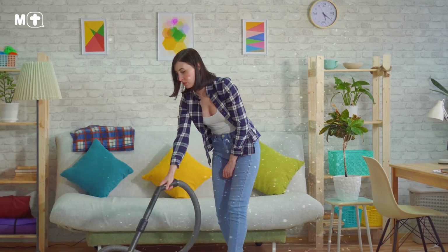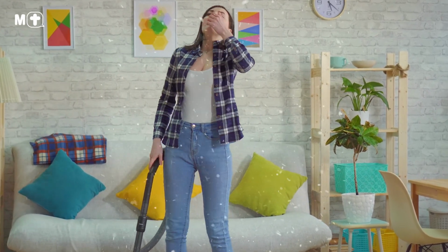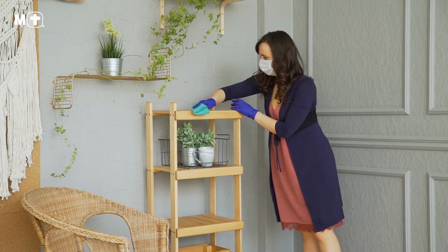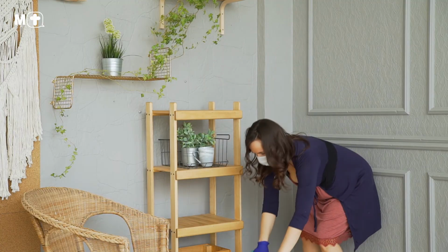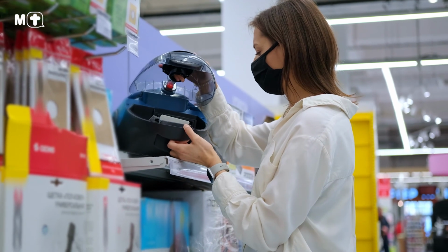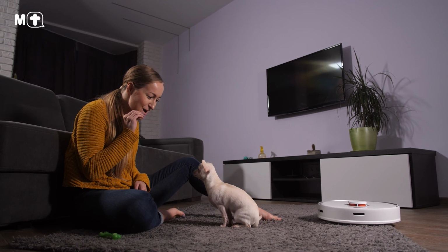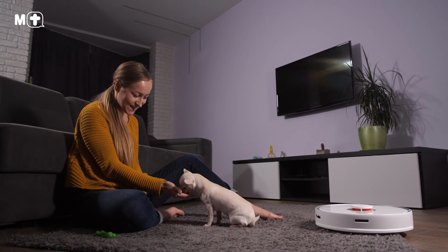However, you may want to ask someone else to do this for you, as vacuuming can stir up particles in the air that irritate your lungs. If you can't get someone else to do this, try wearing a dust mask or using a vacuum that contains a high-efficiency particulate-absorbing filter. If you have pets, you'll also want to do as much as you can to remove pet dander from your home.